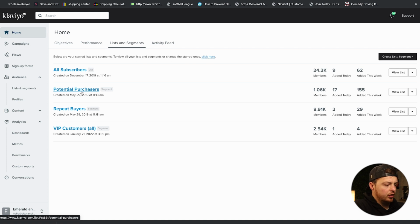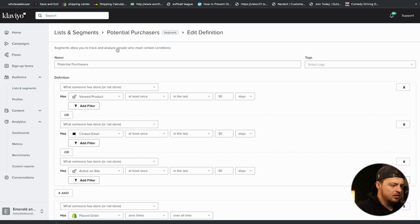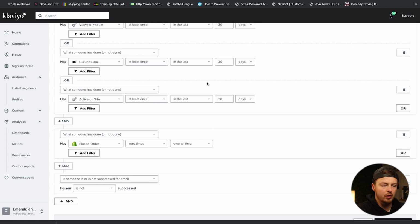Okay, so inside of here, potential purchasers, this is just a label, but let me show you exactly what this is here. So click this. All right, so this is the inside of what we have set up. So what someone has done or not done: viewed product at least once in the last 30 days, when someone has clicked the email, is active on the site.